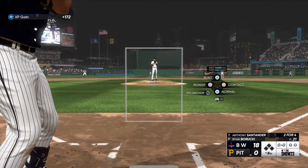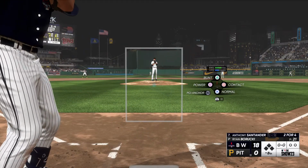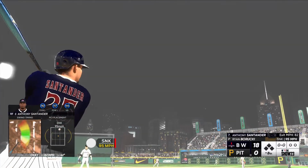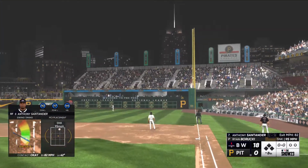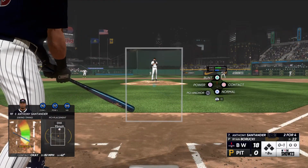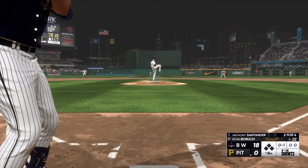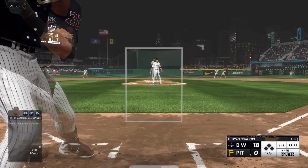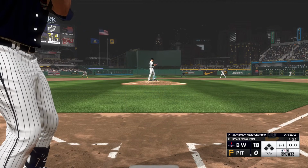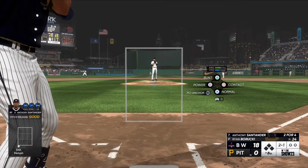And welcome back. And now the right fielder, Anthony Santander. The wind of the pitch. And a foul ball. And now the lefty. And it's even up. 1-1. Just missed. 2 balls, 1 strike.